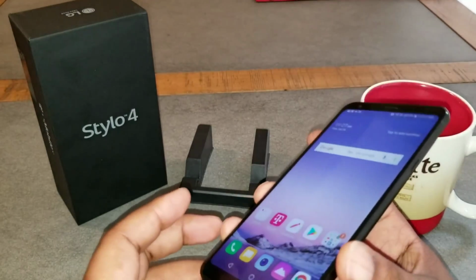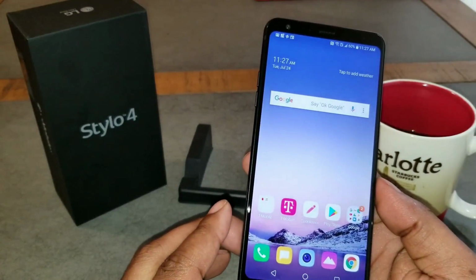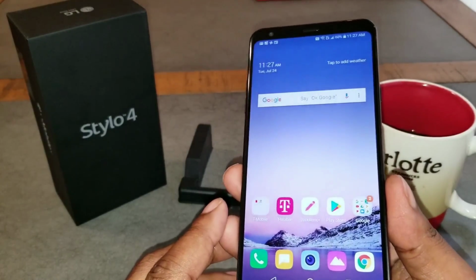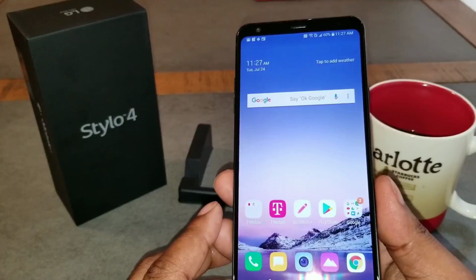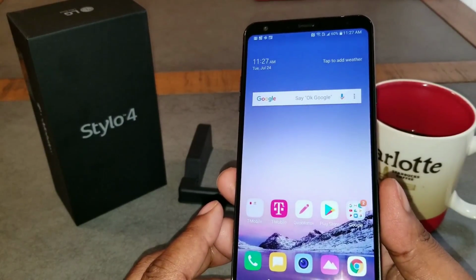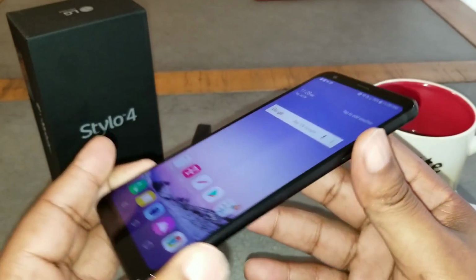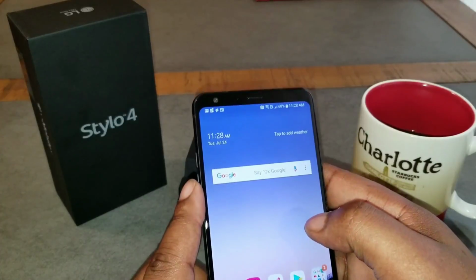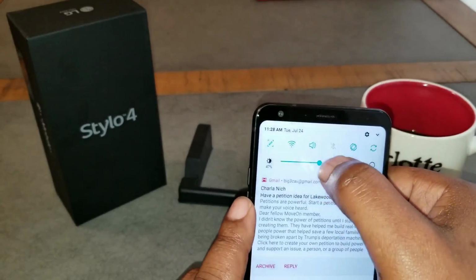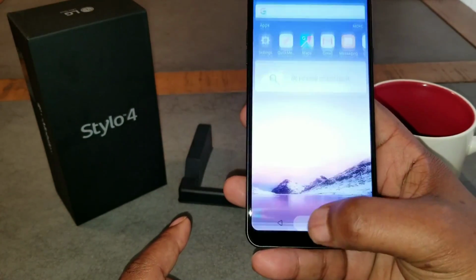Now, let's look around the device before I get into that. Nice build. The screen, I have no complaints about the screen. The screen is beautiful. No, it's not Super AMOLED. It's not an AMOLED screen. It's an LCD screen. But the screen is beautiful. The colors pop. And I have it on low brightness for video purposes. Let me pull it up, turn it on for a little bit so you can see.